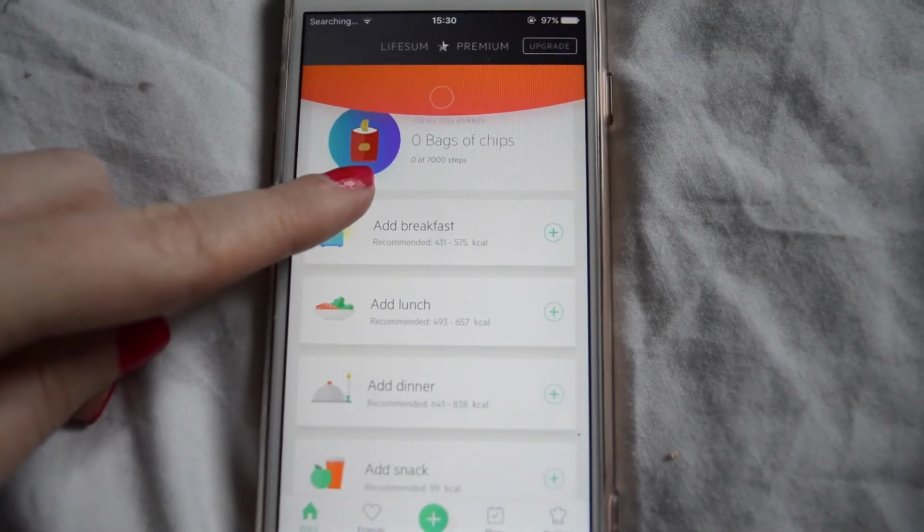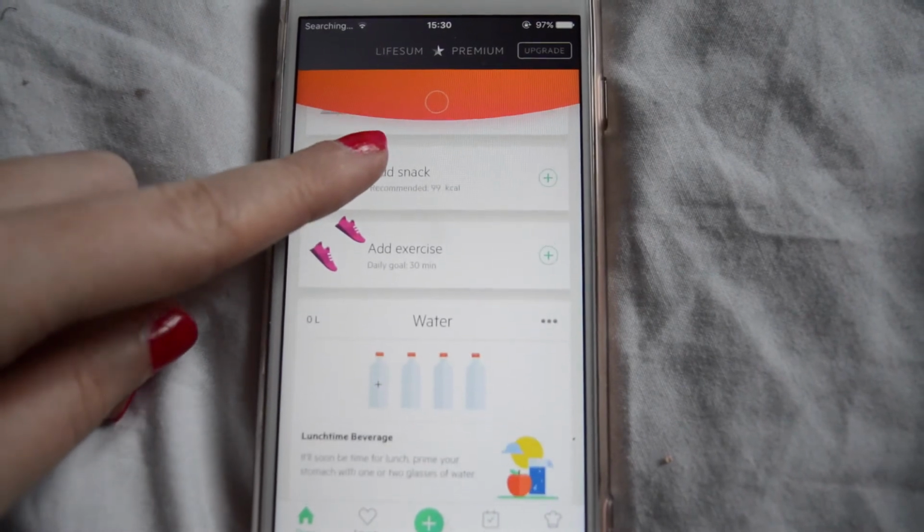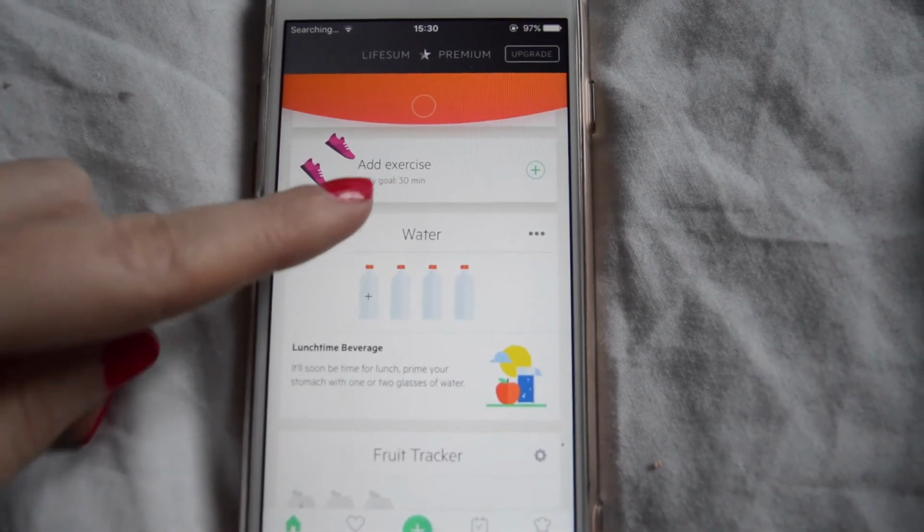So one thing I wanted to mention this month, which is something I haven't really been into before, is an app that I will show you on my phone. It's called Lifesum, and I will show you a little close-up on my phone. It's a food diary. You can put in your breakfast, your lunch, your dinner. You can add in your snack, how much exercise you've done for that day.